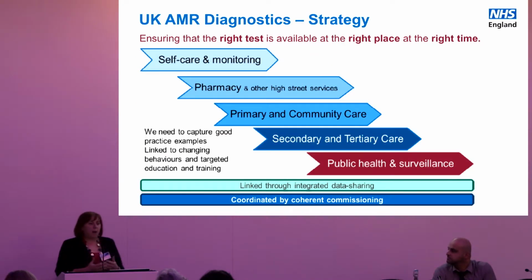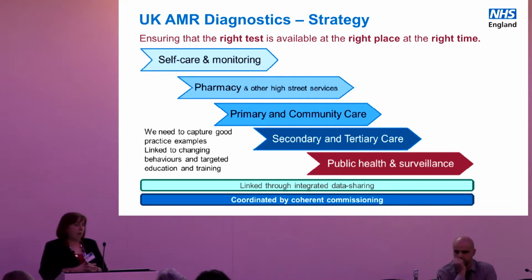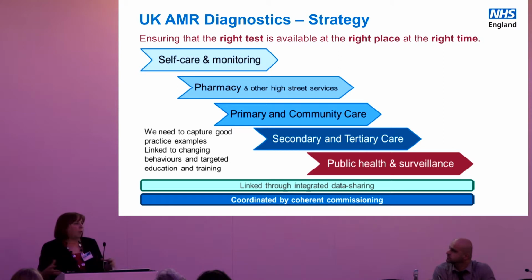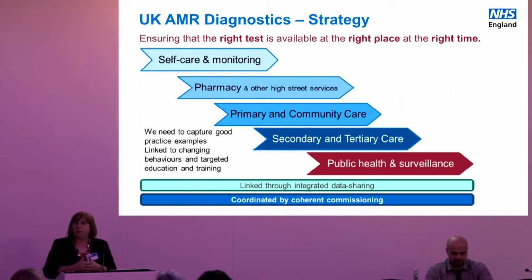So we have set out a clear strategy around the UK AMR diagnostics, and this is really, at its simplest, about putting diagnostics at the right test at the right place in that care pathway. And this could be, in the future, anything from self-care and self-monitoring, right through to what we have on the high street, in pharmacies and other settings, through to primary community care, right through to secondary care, and not least our public health colleagues and what's needed for surveillance.